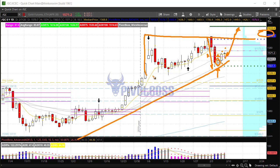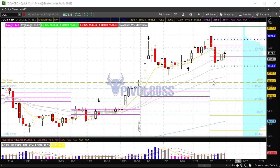Right now we're inside this range. It appears we're likely going to stay inside that range until proven otherwise with an upward bias. All right, that is it for now. We'll see how this develops the rest of the day.